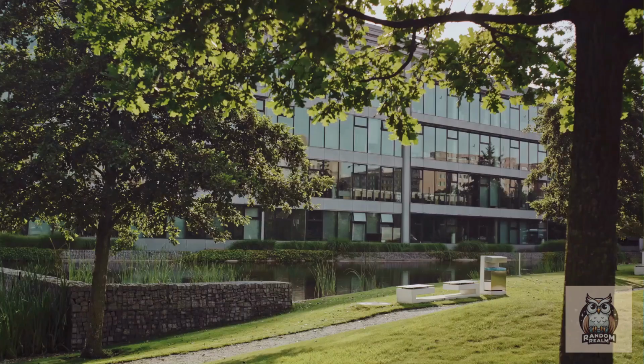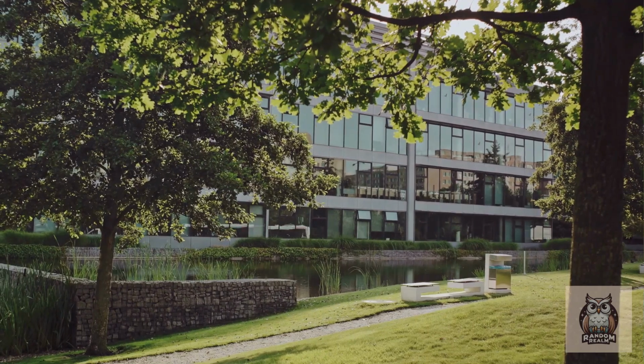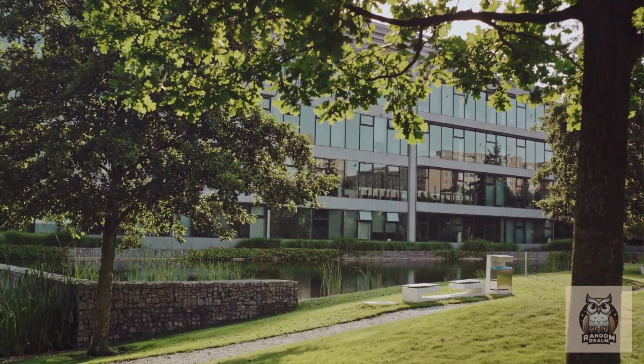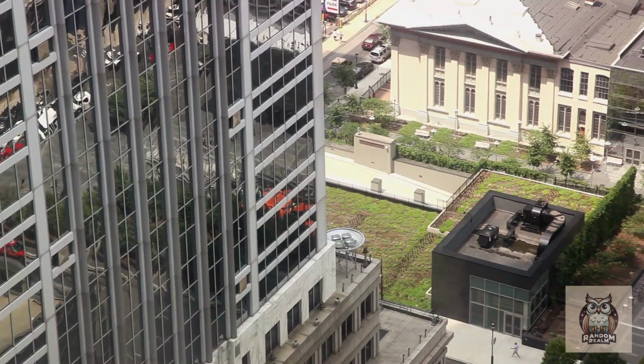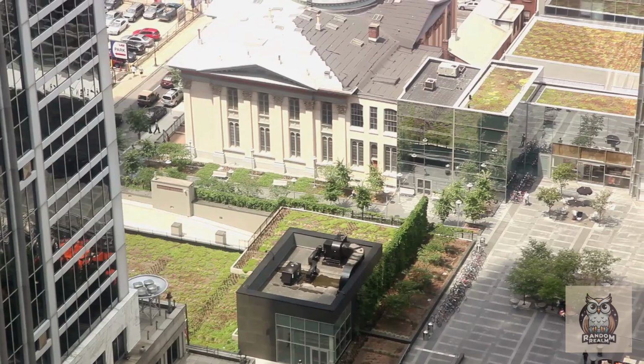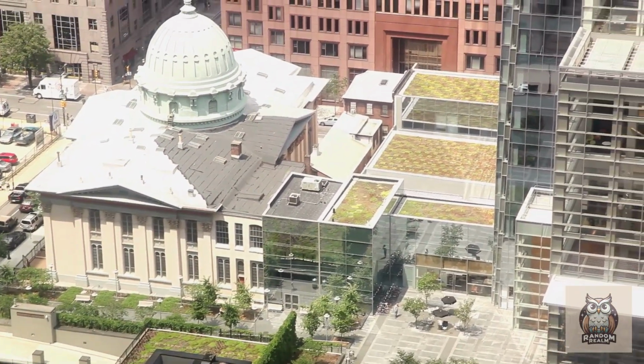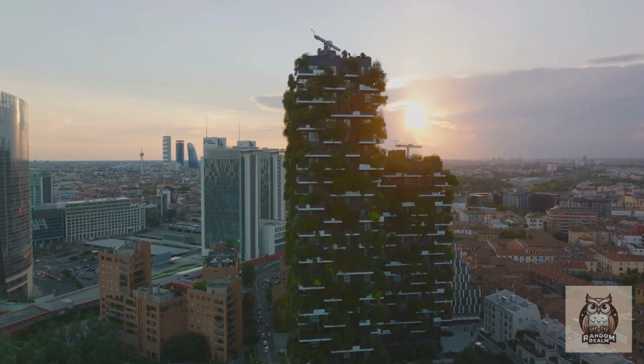Imagine stepping into a building where you're greeted by a living wall, a vertical garden that not only purifies the air but also provides a serene, calming aesthetic. Picture a building where the roof is not just a shelter but a thriving green space that reduces heat, absorbs rainwater, and even provides a habitat for wildlife. This is the magic of biophilic design.